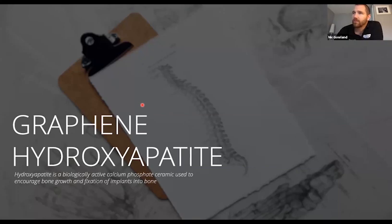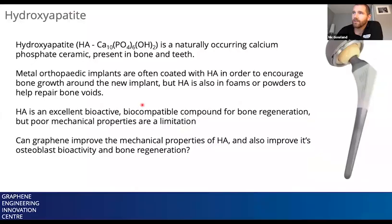The next one I'm going to touch upon is graphene hydroxyapatite. So again, what is hydroxyapatite? A bit of an introduction. Hydroxyapatite is a naturally occurring calcium phosphate ceramic material. It's present in bone and teeth. And while we think of nanomaterials as a fairly new thing, we think of graphene, of course, hydroxyapatite is a good example of a nanomaterial that's been around for decades, hundreds of years.